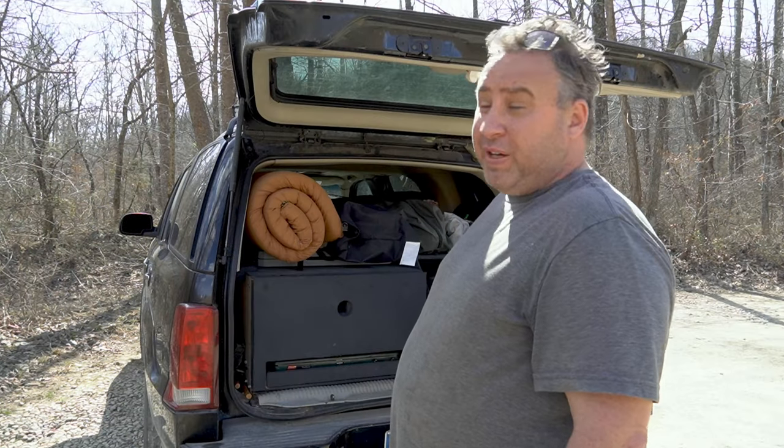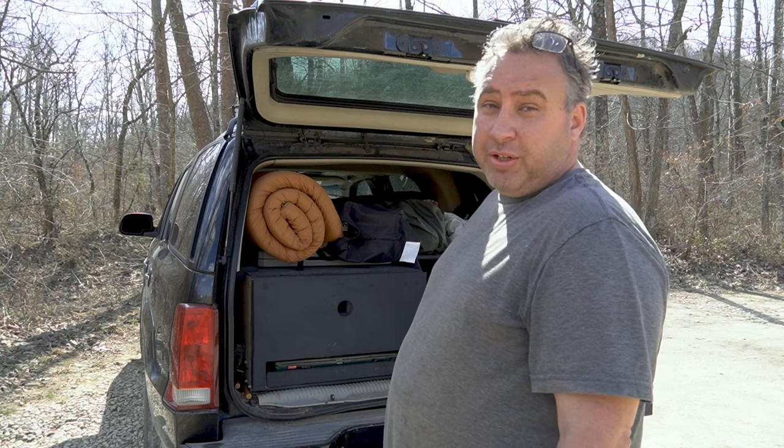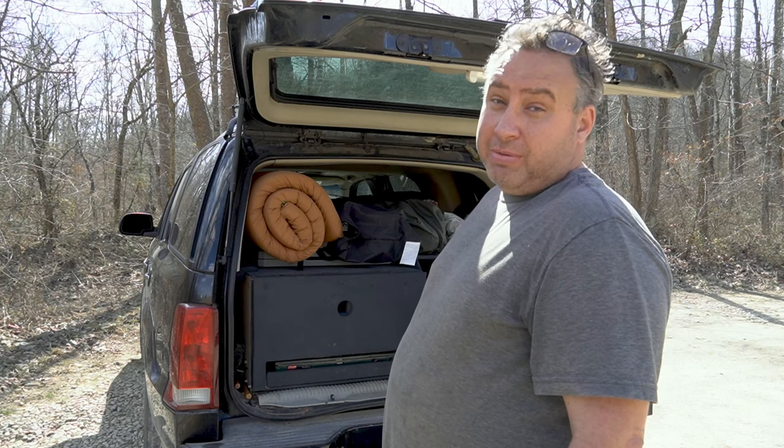That was fun. Caught a few fish way down here by the spillway. So it's a good time to make a little bit of lunch. I'm the only one down here, so let's see what we got.